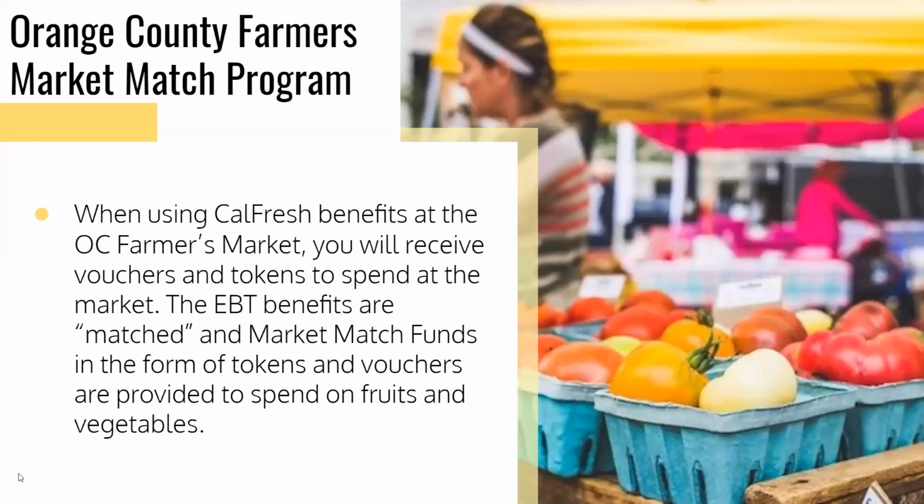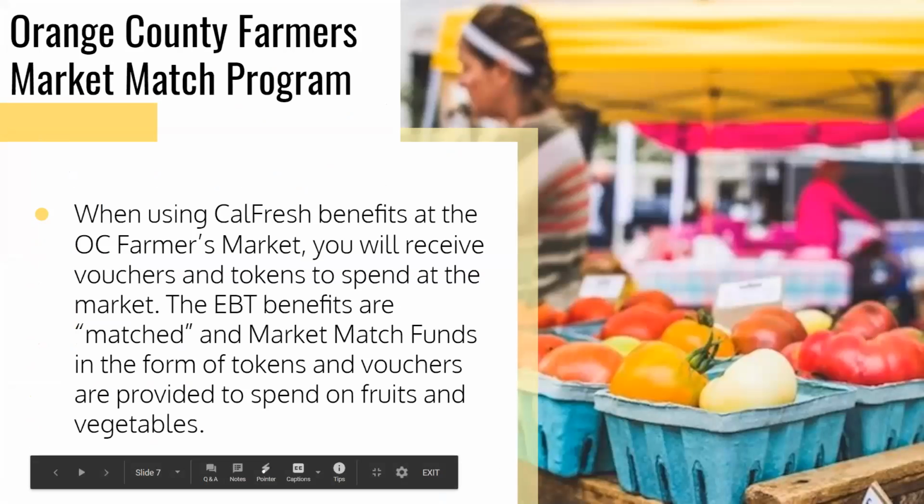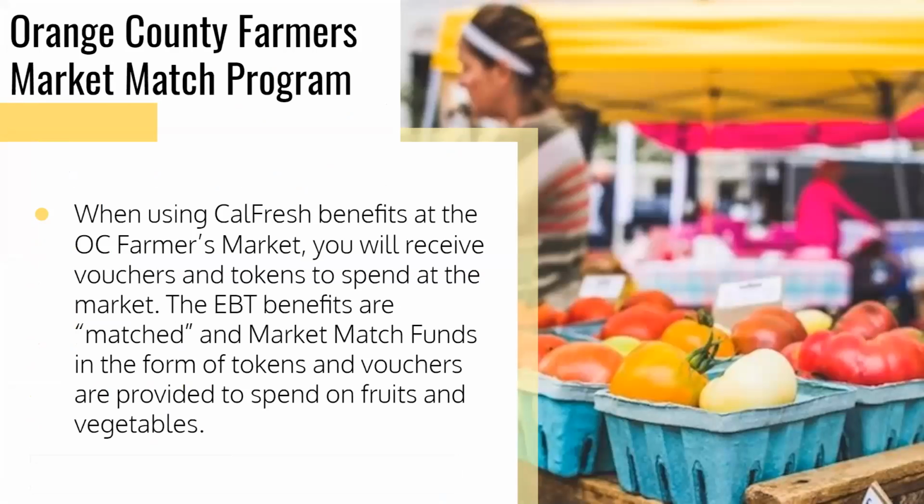So I want to give a little plug to the Orange County Farmers Market Match program. So when using CalFresh benefits at the OC Farmers Market, you will receive vouchers and tokens to spend at the market. So say, for example, you want to spend $20 of your CalFresh benefits at the market, you can let them know, hey, I want to spend $20 of my CalFresh benefits with y'all. They will give you $20 worth of your EBT benefits in the form of tokens and vouchers. And so you're able to spend your EBT benefits on fresh fruits and vegetables that are locally grown here in Orange County.